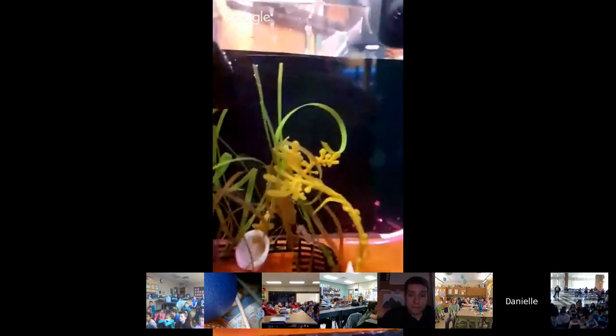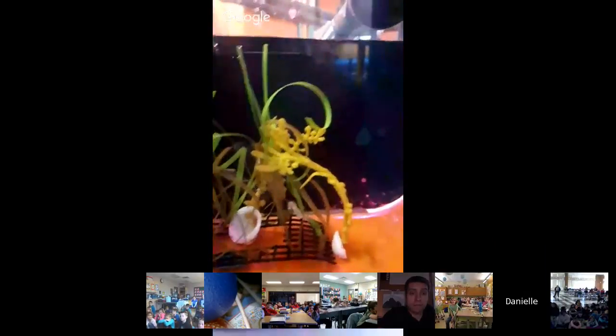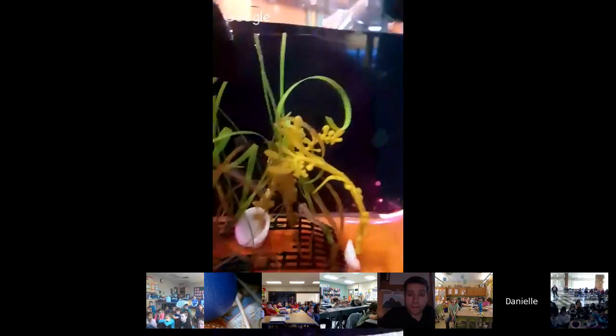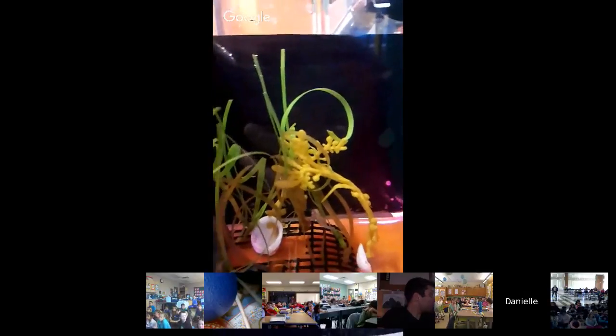And those are dwarf seahorses, and this is as big as they get. They will not get any larger than this. They are the smallest seahorse in the world that we know of, and they are also the slowest moving animal in the world. And they're really adorable, and as you can see, they use camouflage very much to their advantage in order to survive in their habitat.